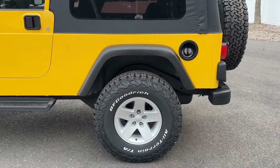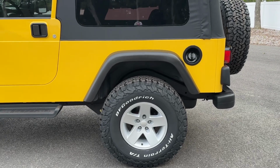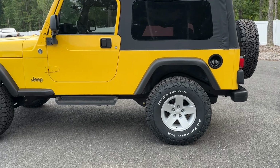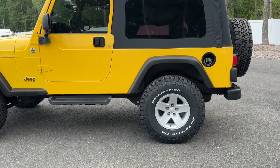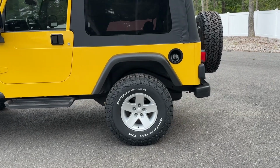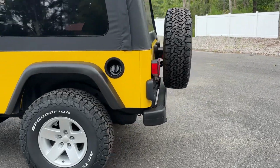So even a simple build that looks like a simple Jeep, it takes us weeks and weeks and weeks just to do a basic little setup, where if you were to go to a shop and say, hey, give me a lift, wheels and tires, you'll be in and out of there in 2 days. But we, as you see, we do much more than that.